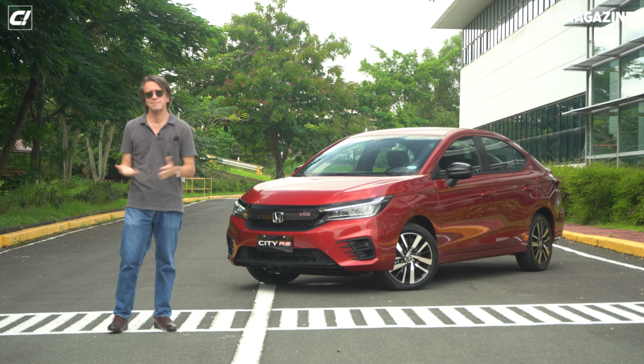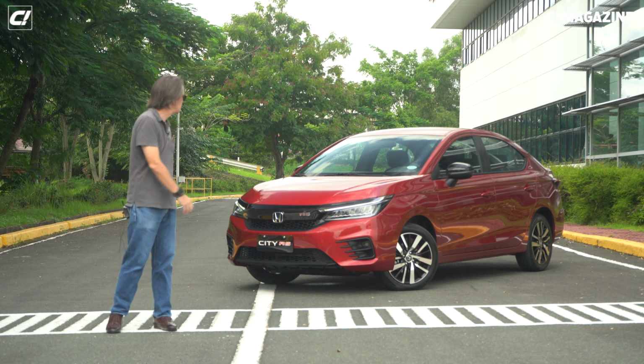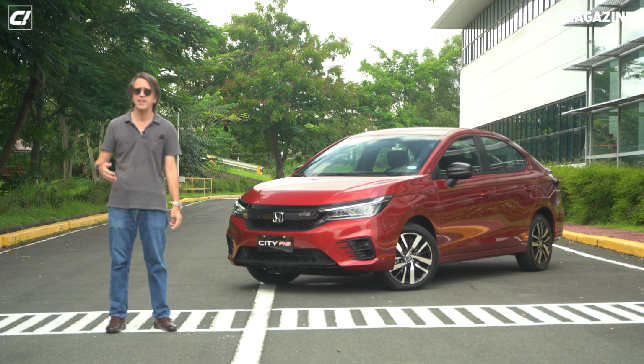Who's the car for? The car could be for me, the car could be for my daughter, the car could be for my son, the car could be for my wife. It's a very flexible car. It's a car you're going to have for the next 10 years easily.